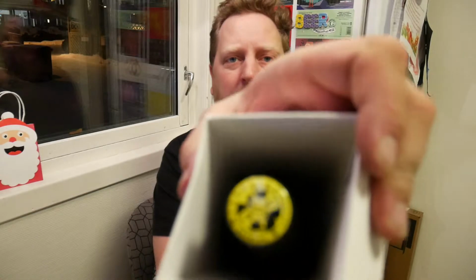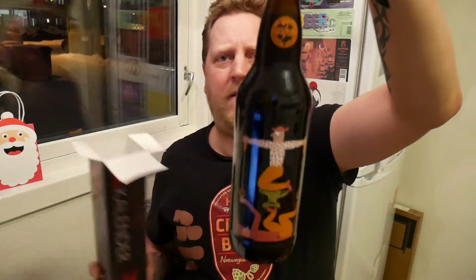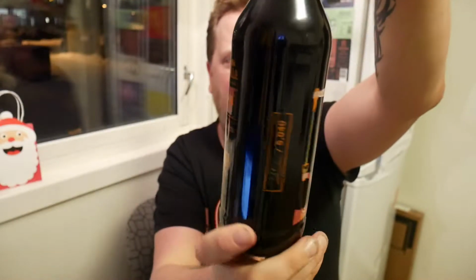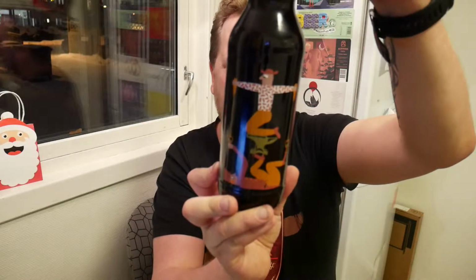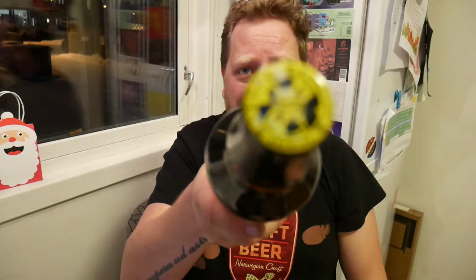It's a bottle from Mikkeller San Diego. Nice. It's an old ale. Ny verden. New world old ale. That's a collab between Mikkeller San Diego and Alesmith. It's ticking in at 9% ABV. Here's a look at the bottle cap.